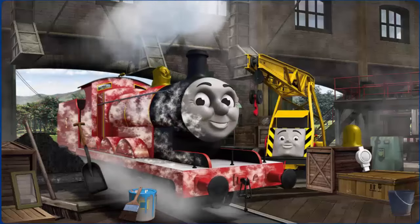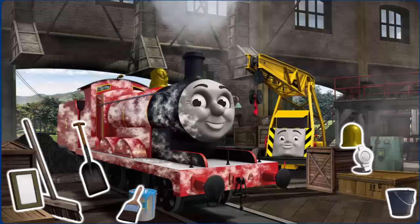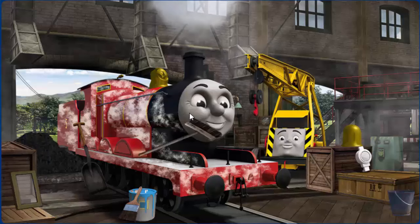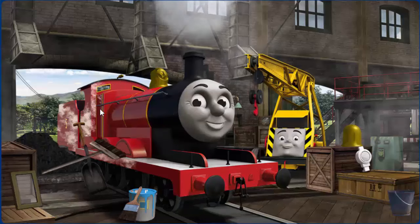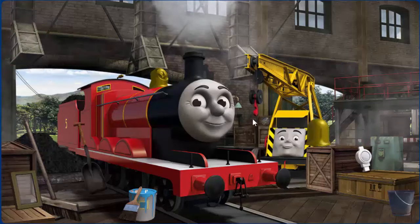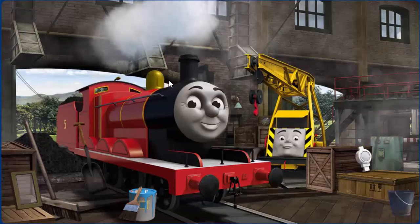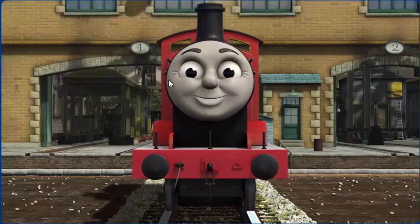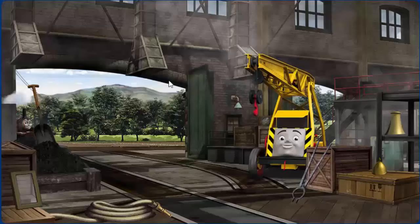James is covered with flour and his dome is broken and he needs more coal. Great job, but there's still more to do. James's dome is... Great job, but there's still more to do. You fixed it! James is ready to be really useful again.